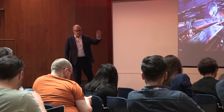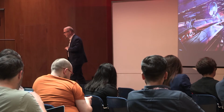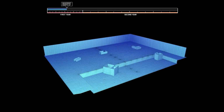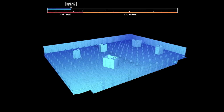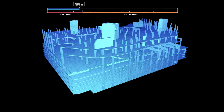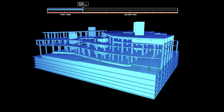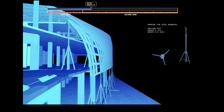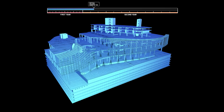Now, there's a whole other presentation which we can do on how those tools are interpreted for construction, how they're used during the construction stage, but this is just a quick run through how things are used during the design stage when design teams are preparing documentation for tender. Now, one of the big things that this is heading towards are these simulations of construction.